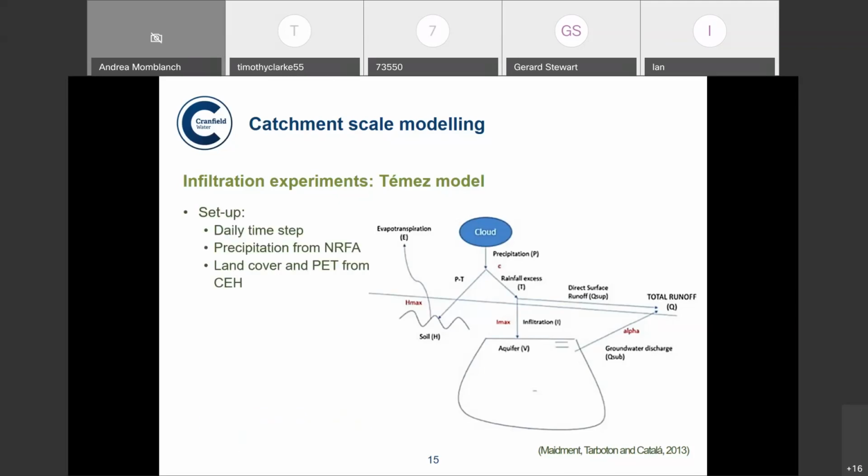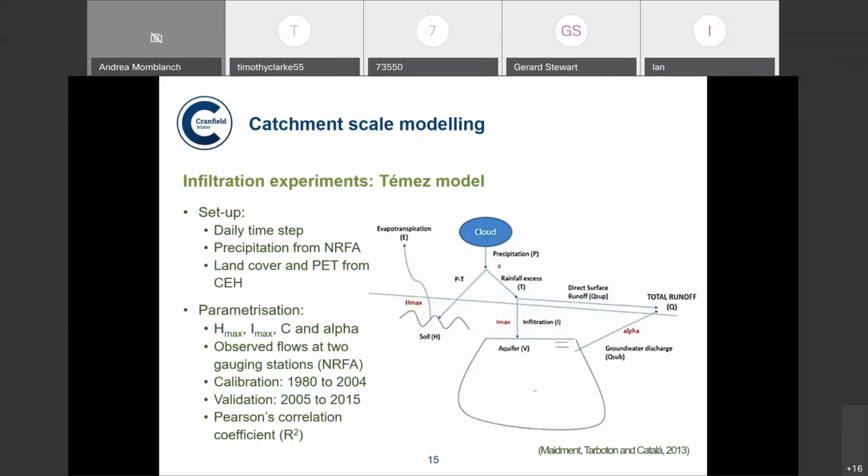We set it up at a daily time step using data from the National River Flow Archive, and we used the land cover and the potential evapotranspiration from the Centre for Ecology and Hydrology. The parameters that we had to define were Hmax, which gives us an estimation of the maximum soil water content of the soil. Imax was the maximum infiltration of that soil. It is a coefficient that defines the runoff threshold based on soil water content and Hmax. And then alpha is the discharge parameter in the linear reservoir. That is how this specific TEMET model considers the aquifer.